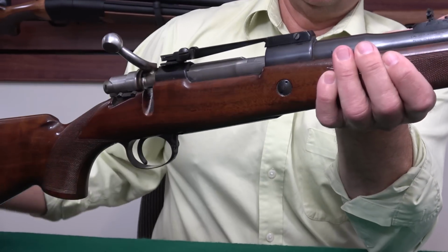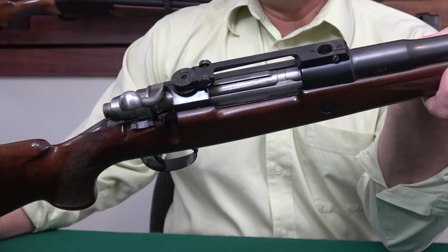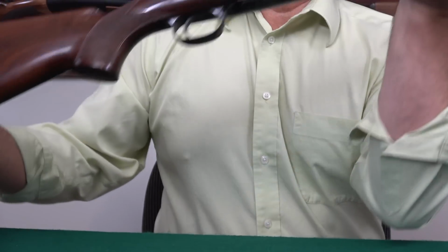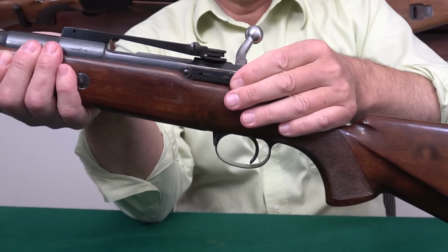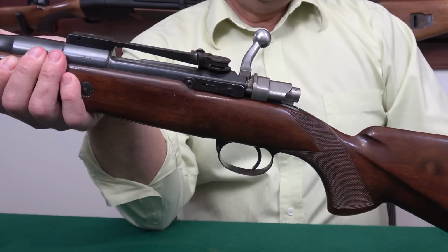Everything else about the rifle, it's made in Belgium, of course, and is Mauser 98, which means it's the best action. The bolt release might not be familiar to you. It works very simple. You just press here, and then you can remove the bolt, which we'll do in a minute.